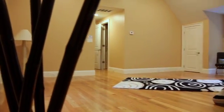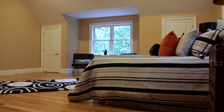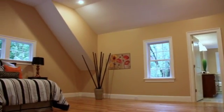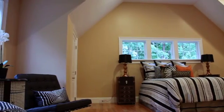With all of the beautiful architectural detail, I designed the room around these large windows. The windows above the bed, as you'll notice, is on the focal wall. You'll note that the window height doesn't limit you to a headboard.